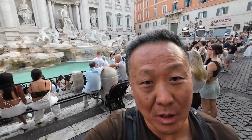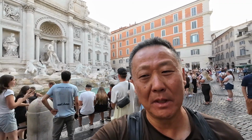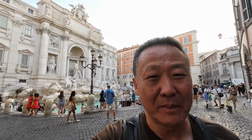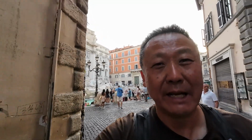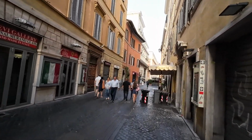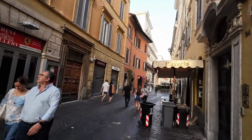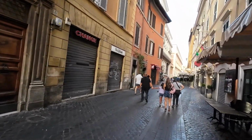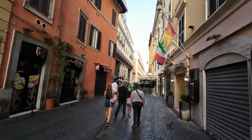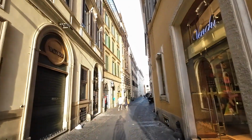Okay, you're supposed to throw a coin off your left shoulder here, and then you're gonna return to Rome. I'm not gonna do that because I have no time, and I have not thrown before over my left shoulder, and I have returned. And I think if you throw it on your right shoulder, you're not gonna return. Each of these monuments are only like 8 minutes away from each other. So Rome is a really walkable city. And I'm hitting all the monuments on the way to the Vatican.